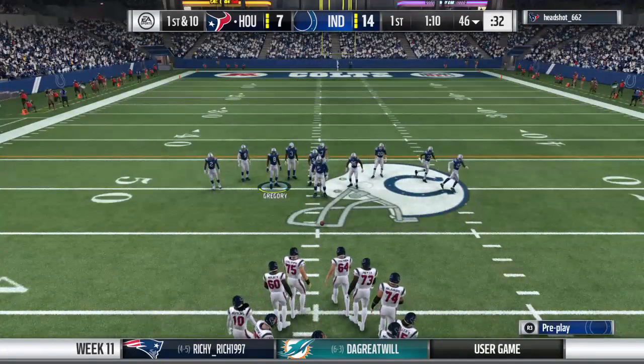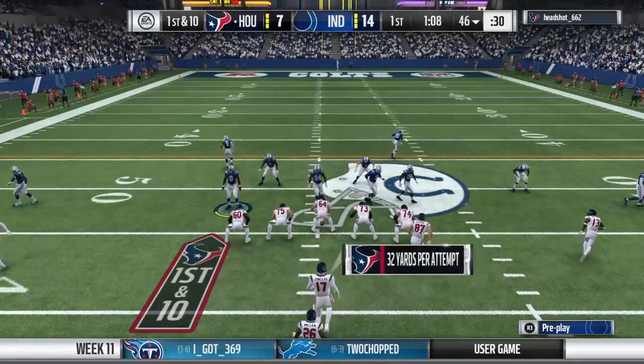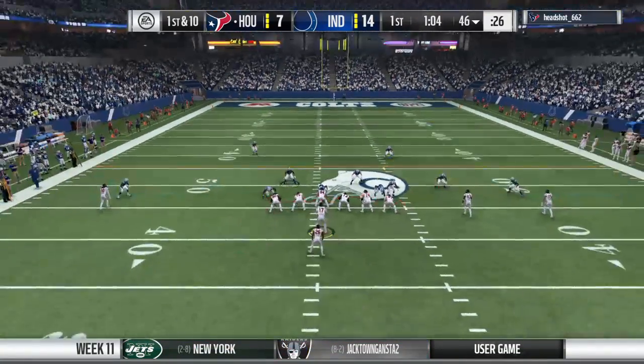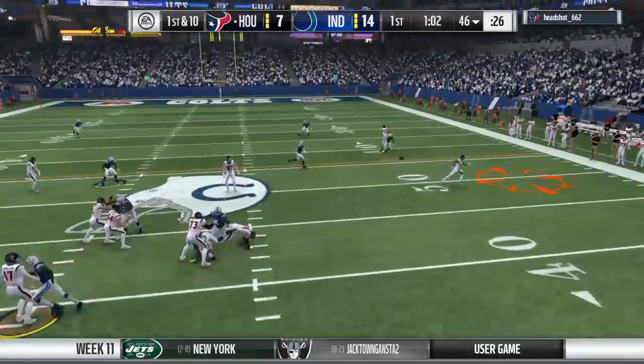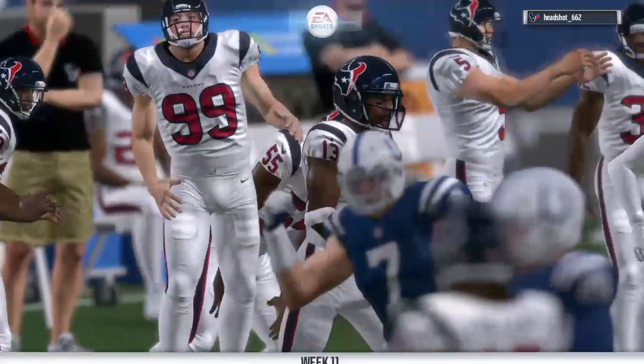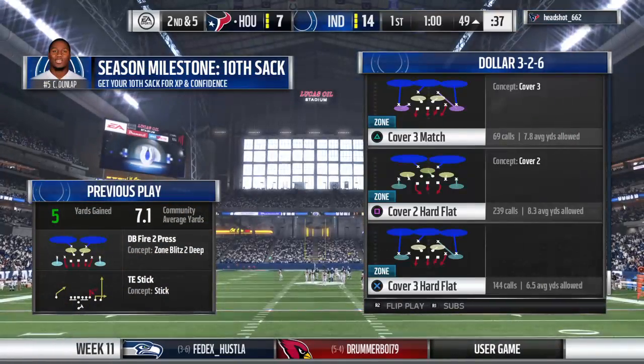Offense comes to the line now, 1st and 10. They'll come out in the pistol. Now Osweiler on 1st down. He's got the hook up to Miller. 5 yards on the catch there, brings up 2nd down.